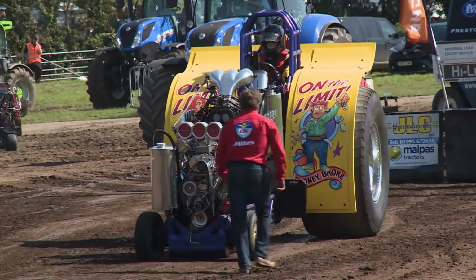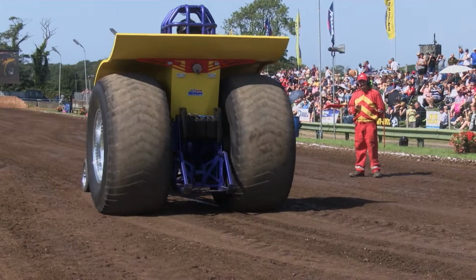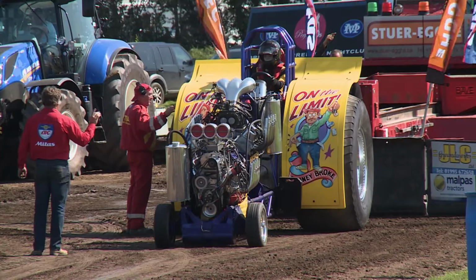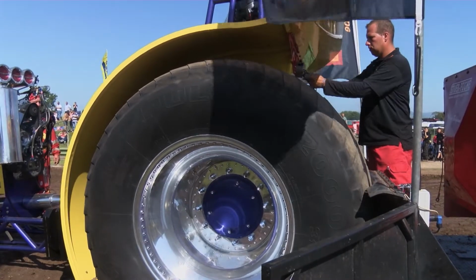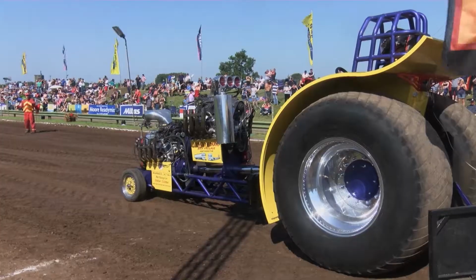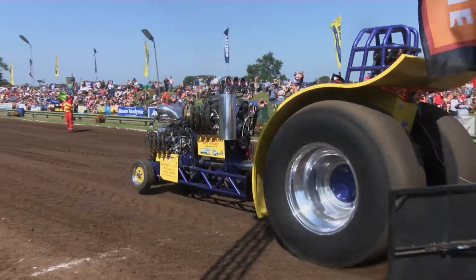What a show from the light modifieds this weekend, Paul. Absolutely amazing action under the floodlights yesterday. First up today is our test puller On the Limit. 2 blown V8 Chevys on board. Now Dad runs off down the track. Ellie pulls the chain tight. What can she do today?